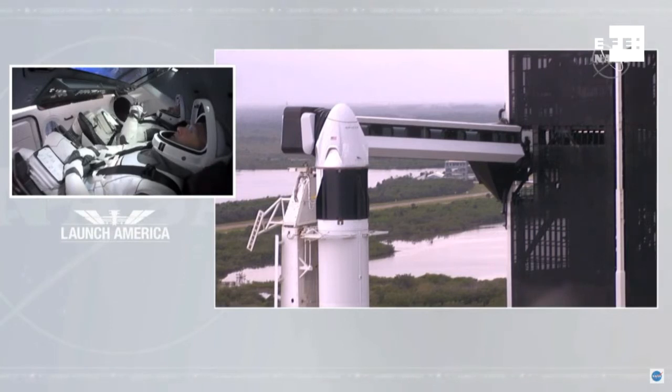And now, obviously, we're looking at a view from the outside, the top of Falcon 9 and Crew Dragon. We can confirm a good side hatch leak check. Dragon copies, good leak check. And we just heard confirmation of a good leak check.